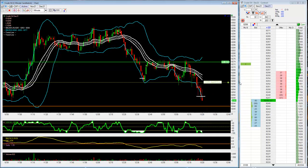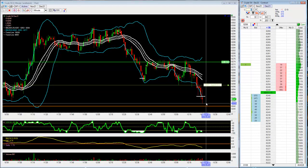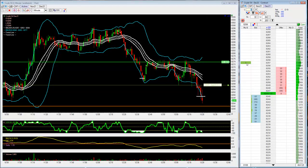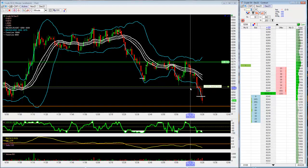Market can turn quickly on you. Going 57 now. 44, 55, 54. All right, I don't want to be that close to the market. We'll call it 56. I'm going to protect this line right there. I'm protecting this line right there.